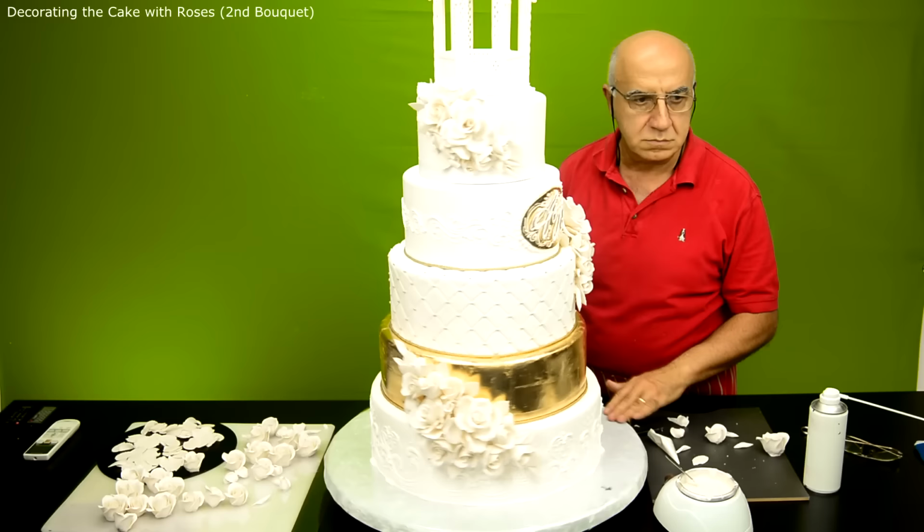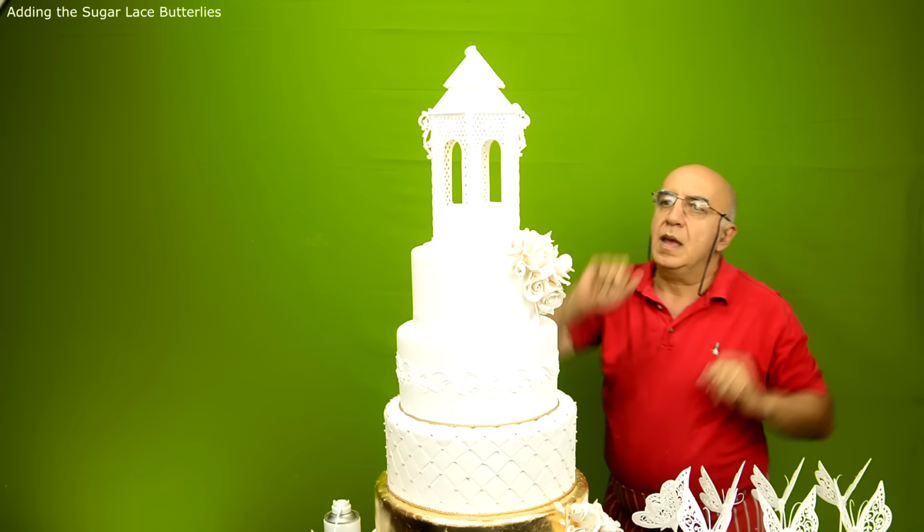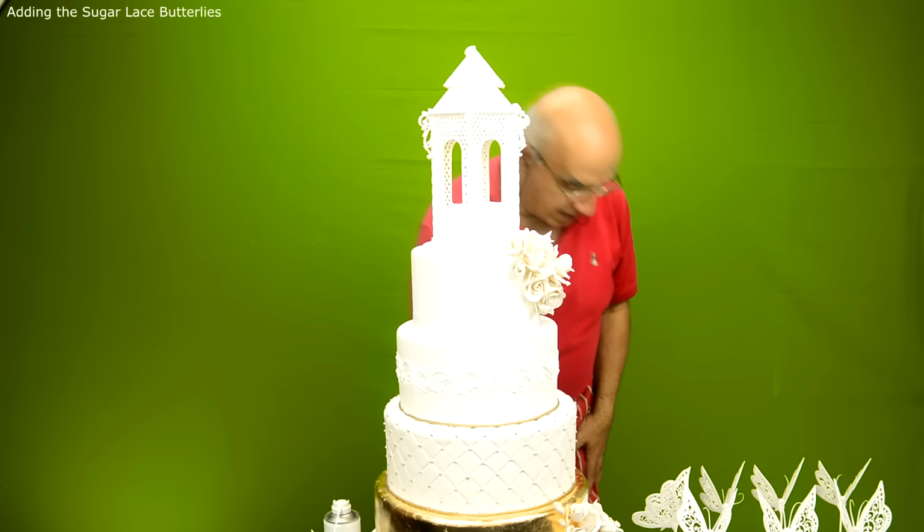I'm going to stick now two butterflies on the top, on the gazebo, on top of this platform that I prepared before. And then after that, I'm going to put two here, and two here. Of course, I'm not tall enough, so I just go over the milk crate. Hopefully I don't fall off on the cake. It will be very funny anyway.